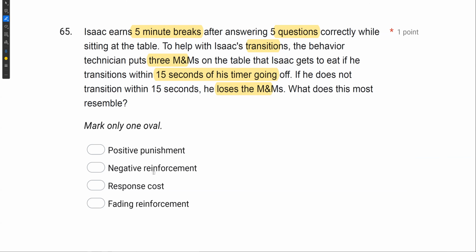And then D, fading reinforcement. Well, we're not fading the reinforcement. We're taking it away. We're removing access to the reinforcement. Fading reinforcement is when you've already got a schedule in place and you increase the response requirement. It's not what we're doing here. We are taking away access to the reinforcer contingent on behavior. So it's negative punishment or response cost.